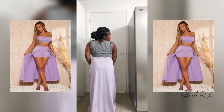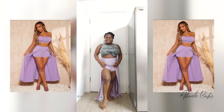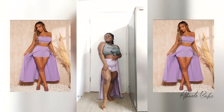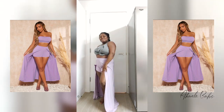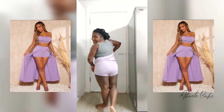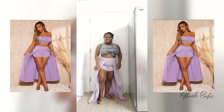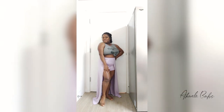This is a summer wear. I like the wrap behind my bum and also the shorts in front. Yes, I've got a big belly, who cares? Listen, I love my body. After having children, this is what you get. I know I still need to work on my belly, but yeah, hey, who cares? My husband loves me just the way I am, although I need to work on my belly. But yeah, this is the next outfit.